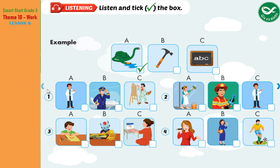1. What do you want to be? I want to be a pilot. Yes, you'll be a good pilot. 2. What's his job? He's a doctor. He helps sick people. A doctor? Yes, that's right. 3. What's she doing? She's using a computer. A what? A computer. 4. What do you want to be? I want to be a singer. A singer? Yes, I love singing.